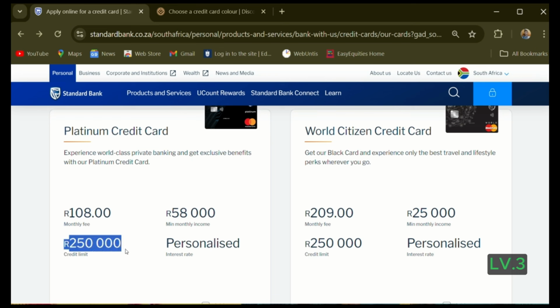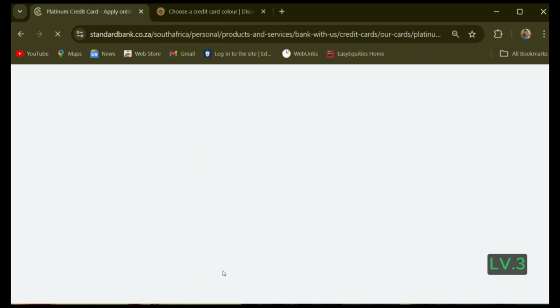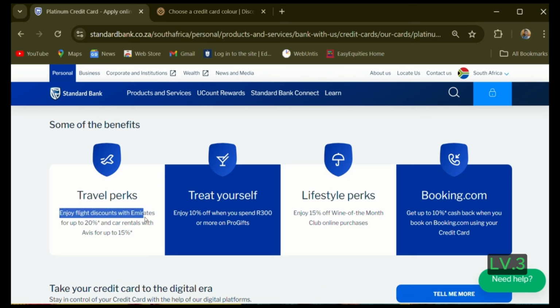You get that minimum 250 credit limit, but it's personalized, so it means you could get more, you could get less, depending on who you are as a person. All right. You will still get the same perks as you do on the other cards. I'm just going to be spotting the differences here. You will help me find those if I miss them.